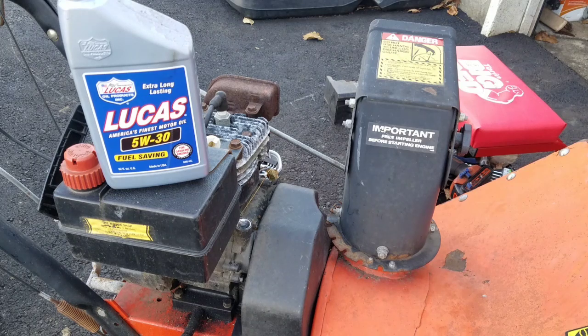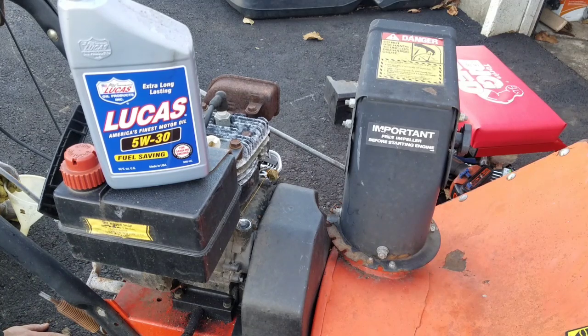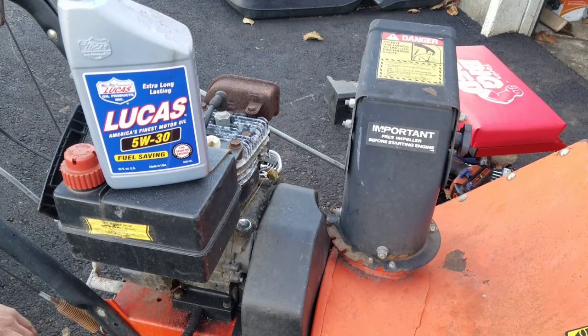Just for you enthusiasts over there, I'm going to read you the model number. It says Spirit SM523. Serial number is 194243. I can't tell the date of manufacture.